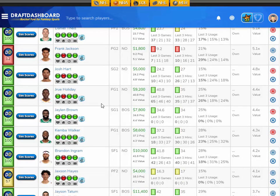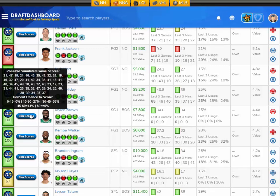Okay, moving up in salary here. I like Jaylen Brown, projected at 34.6 fantasy points here tonight. That's 4.4 times value. He's 7,800 DraftKings salary. Let's take a look at his sim scores.